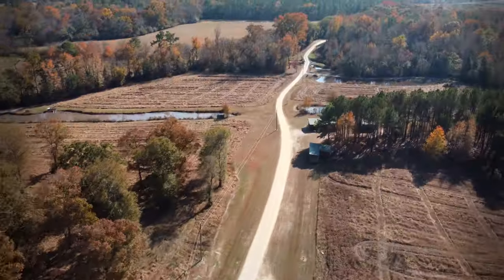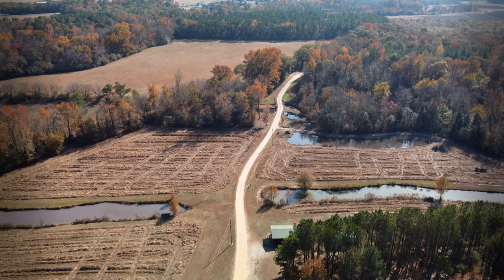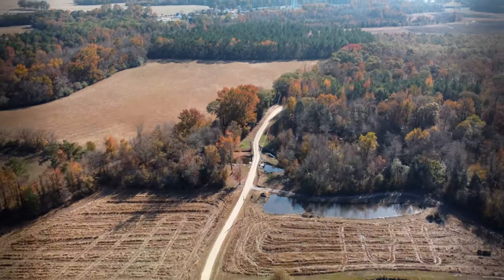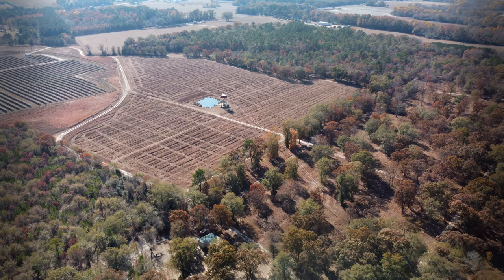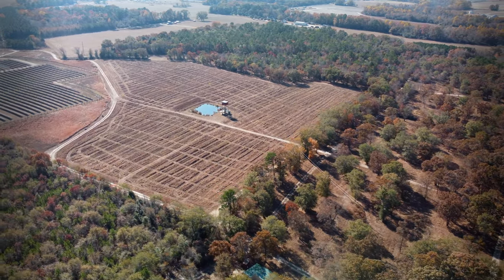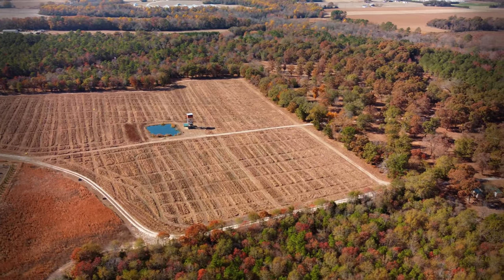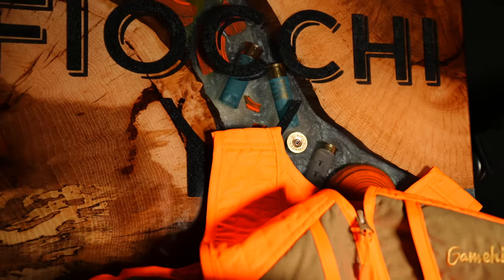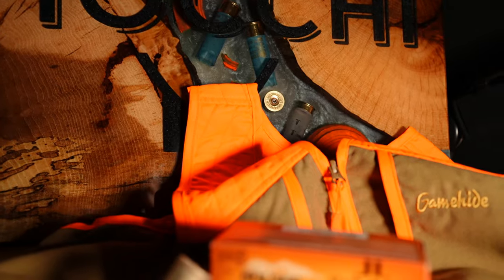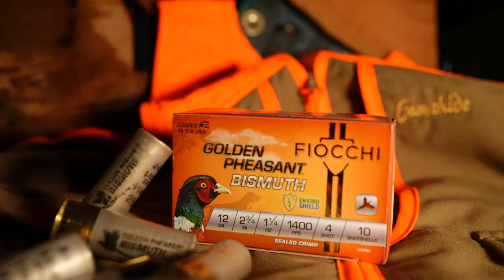Oak Hill sits on over 250 acres and offers everything from fishing for largemouth bass, bream, catfish, and crappie. They also offer deer hunts and guided or unguided bird hunts. With that, I called up the owner, Dickie, and we temporarily traded in our Castellani vests and little rhinos for more of an upland appeal and these Fiocchi Golden Pheasant Bismuth loads.